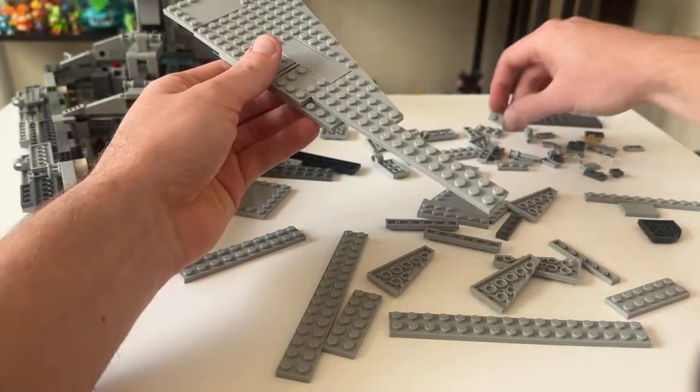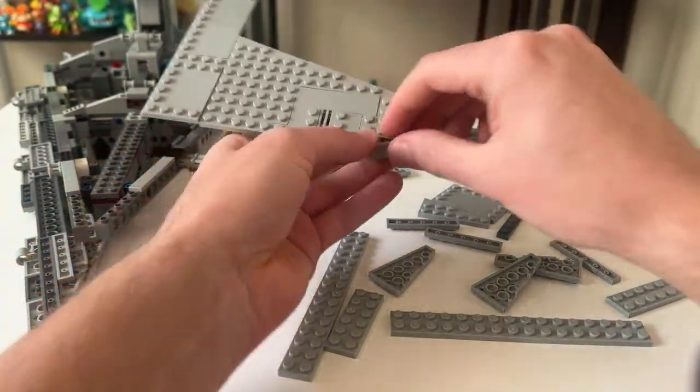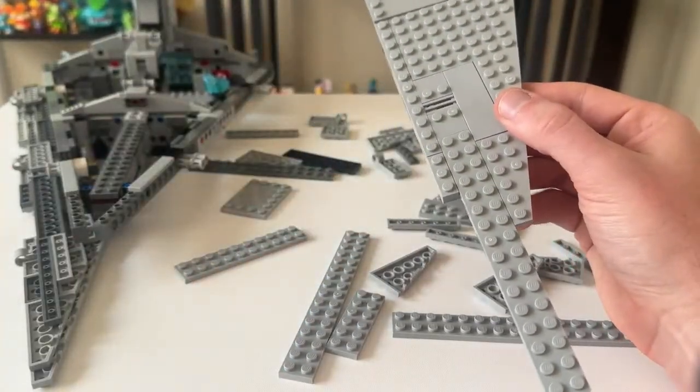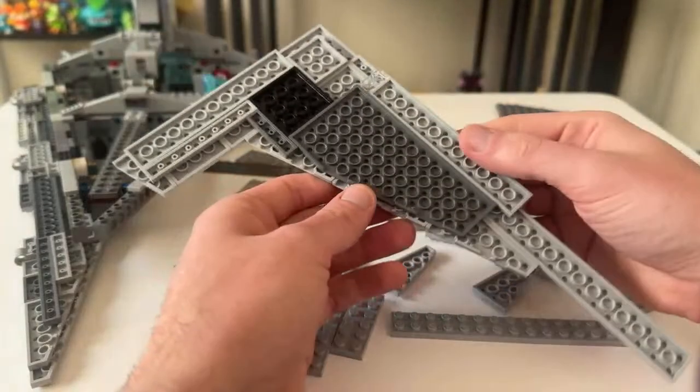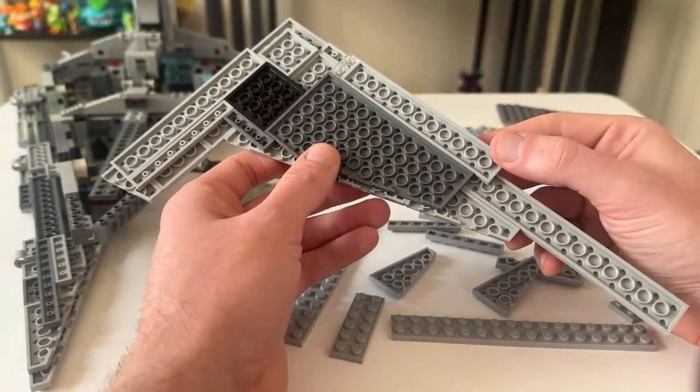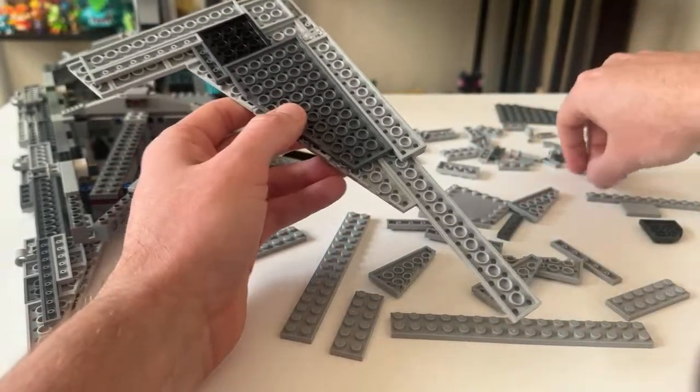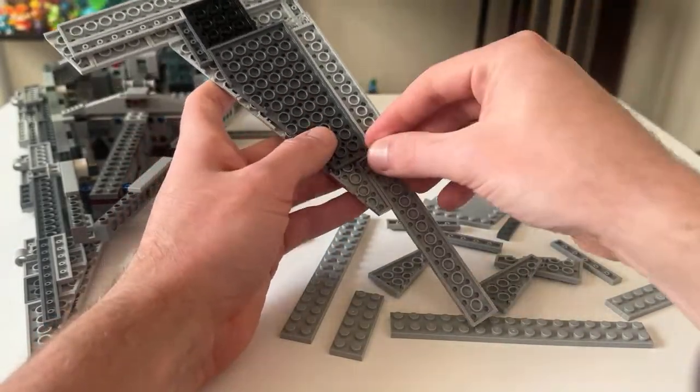All right. Let's see. And that's going to go there. There we go. Now we're going to be turning it around this way, and we're going to keep going. So this is going to go here.